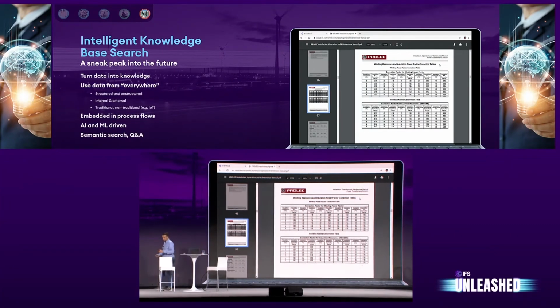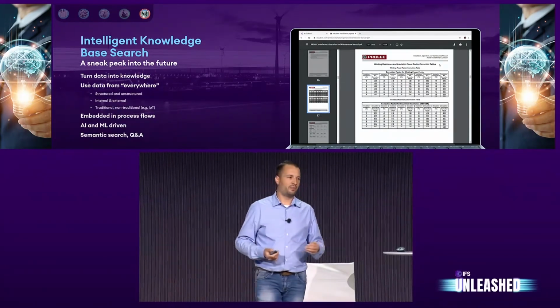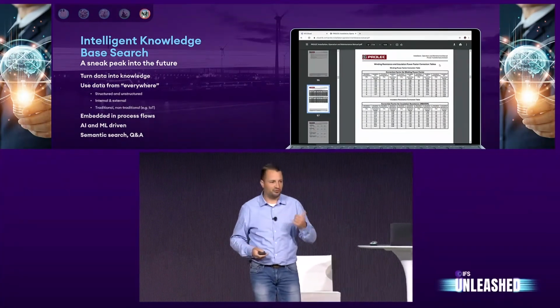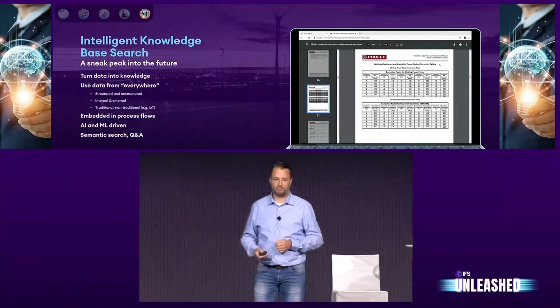And you can imagine that this is really valuable if you have technicians out in the field that want to take the knowledge that's already in the system, take that out and leverage that to do their work better, increasing first-time rights, reducing service visits or service time.